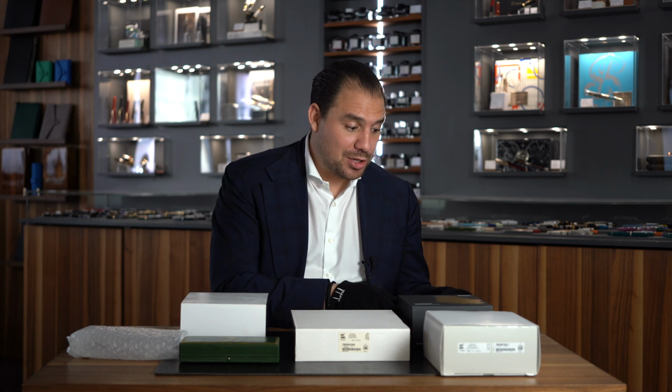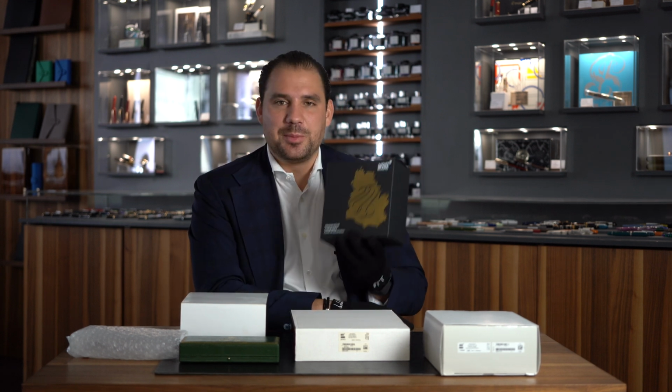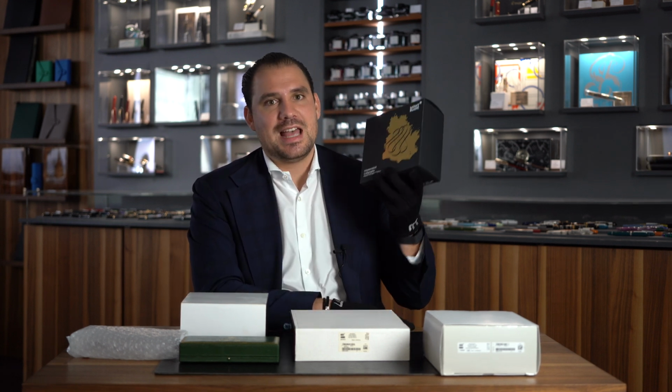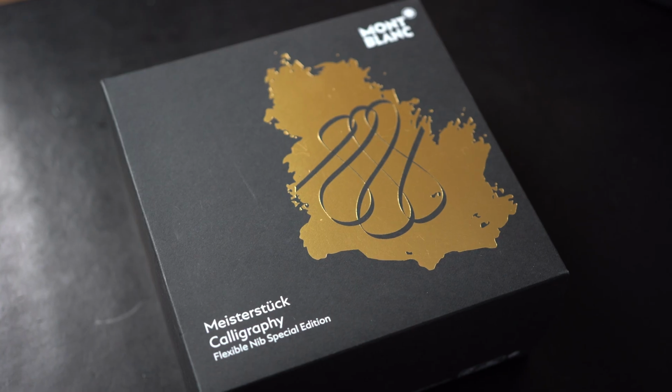The next piece that I want to show you is really something that comes from the Montblanc collection. It's not something that was made to order by someone, but it's a very important piece because it celebrates handwriting. And I'm talking about the Montblanc 149 Calligraphy.